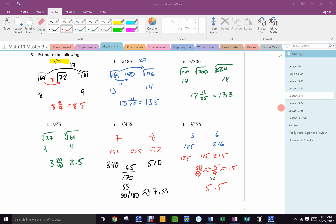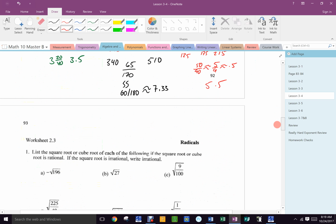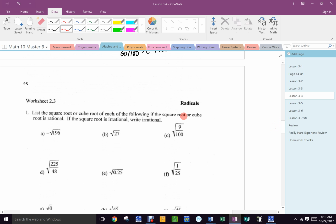Okay, so I left you with, I expected this page done. All you had to do is follow the instructions. List the square root or cube root of each of the following. If the square root is rational. If it's not rational, all you did was write irrational. Did I ask for an estimate? So all you got to do is punch these into your calculator. I asked you to do that.